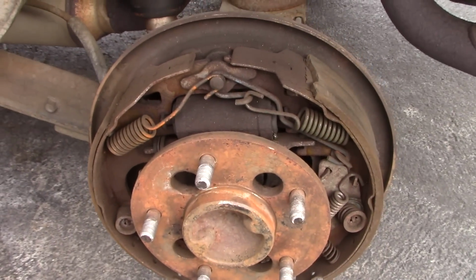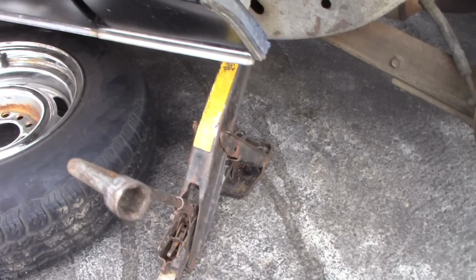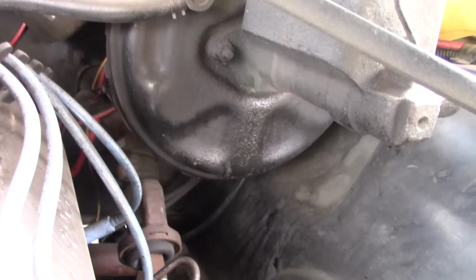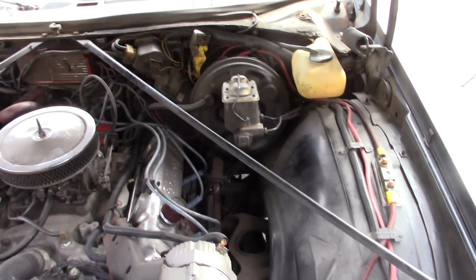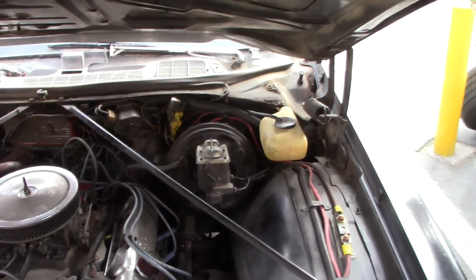This side here doesn't really look like it's leaking too bad, if it is. Shitty jack in the trunk of the car and a 4-way luckily. The trunk in this car is looking beautiful. It's possible that this master itself is bad too. So I'm gonna get some tools, probably a master, and then we'll go from there.